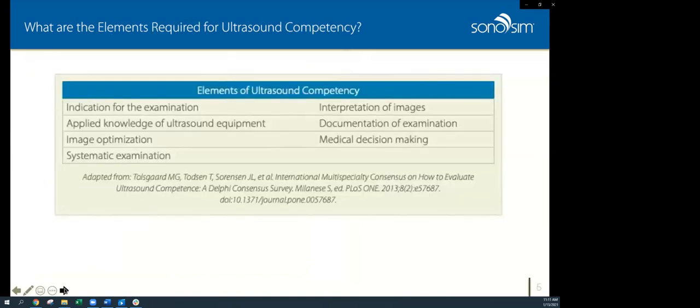One of the things that we're focused on when we're trying to develop ultrasound competency is really making sure that each learner has all of the elements of ultrasound competency as they relate to what they're trying to do, whether it's looking at gallbladders or bladders or the heart or the lungs. These elements that you see on the screen are uniformly agreed upon by a large number of ultrasound specialists.